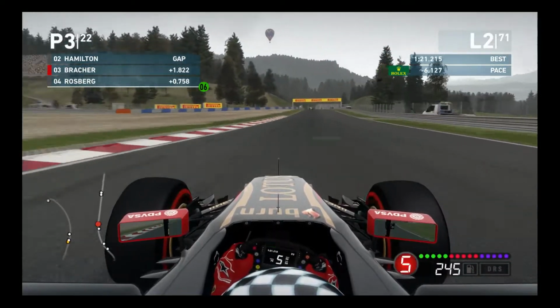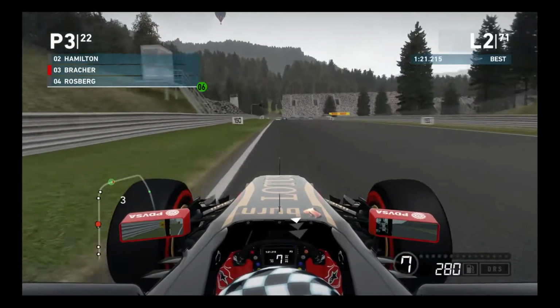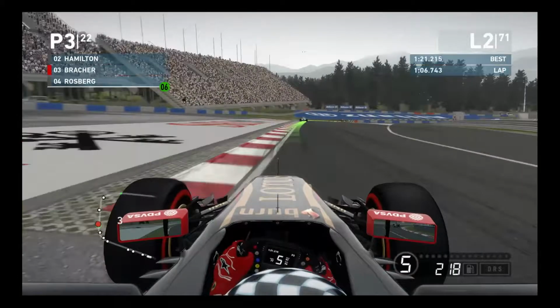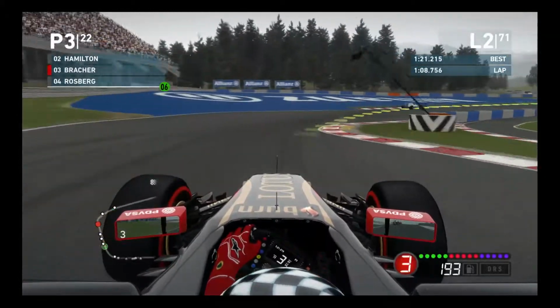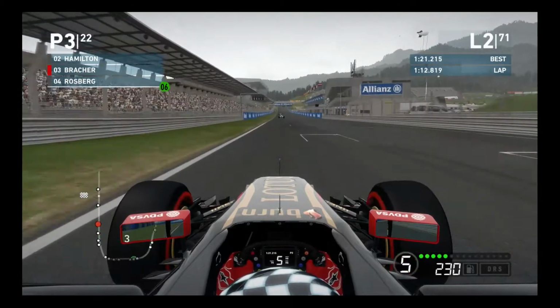Rosberg is not going to be too far away either. He's not going to have the benefit of DRS on this particular lap, but that Mercedes engine alone should be enough for him to put us under some pressure here on the finishing straight.